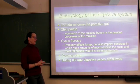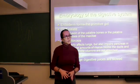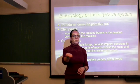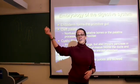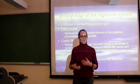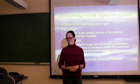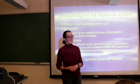During old age, digestive juices are slowed. You can't absorb as well and break things down as well, and that's why us old people, much like your parents do, reach for the what after dinner? Tums, right? Because we can't digest and break things down as well, unfortunately. Okay, old age is fantastic. All right, that's digestive system in a nutshell.